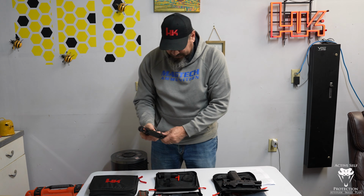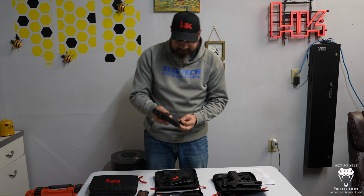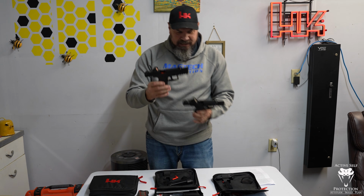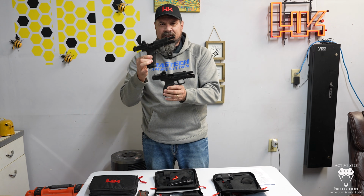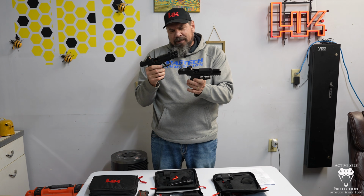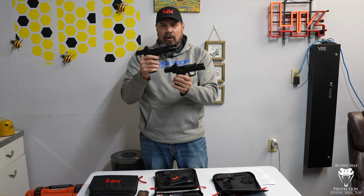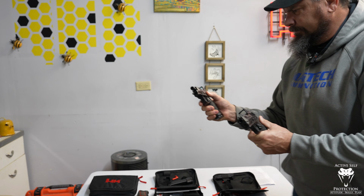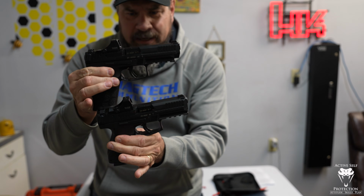Oh, and it came with a 20 round magazine for me, so maybe because I'm special, I don't know, maybe everybody's getting that. But what you can see here is the two new ones are just different sizes. So, from my perspective, it looks kind of like the take on the Glock 19 versus 17, where one's a little smaller than the other. Here, I'll come over to the camera and show you these things kind of up close.